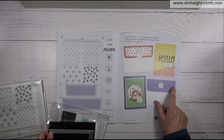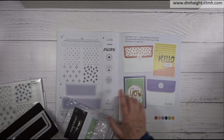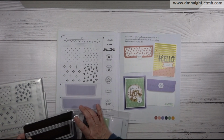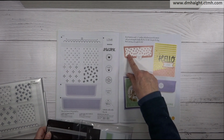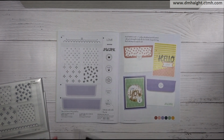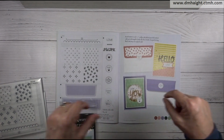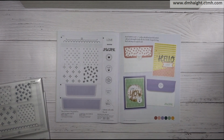Okay, and then this one, they just use a single one, the larger one, to decorate the flap on your envelope. And you don't necessarily have to do the outside, you can do the inside of your envelope, so that when your recipient opens their card, it's a lining on the inside of your envelope flap. So you can do either or both.